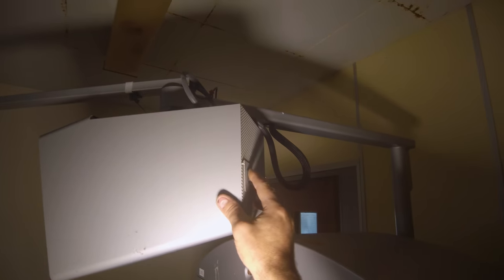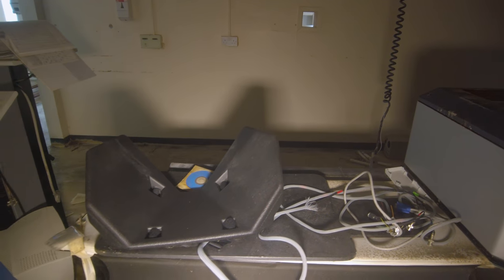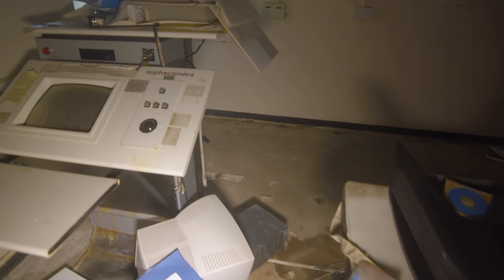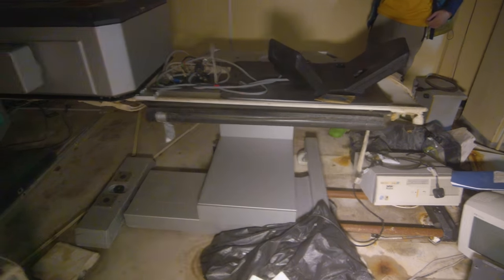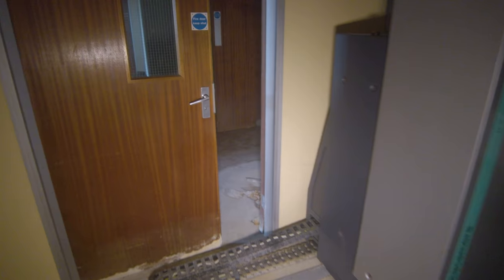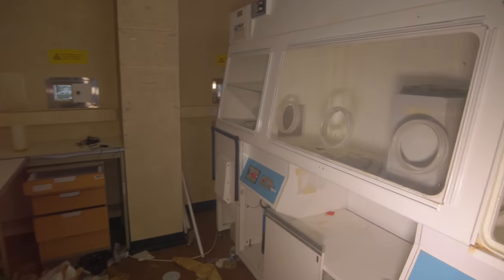Little switch on the back, turn the telly on and off. In this bit, perhaps? It's crazy, isn't it? It's just like the MOD. It's like we've got so much money, we just walk away and leave it all behind. Yeah. Who cares? I never thought we'd see all this. Oh my God! It just gets madder and madder and madder.